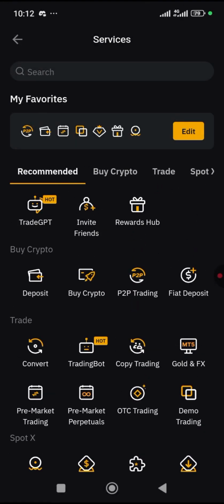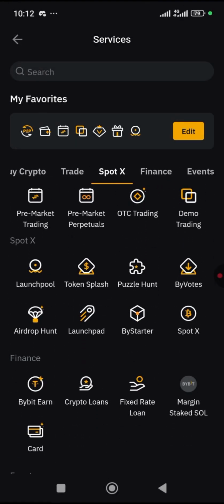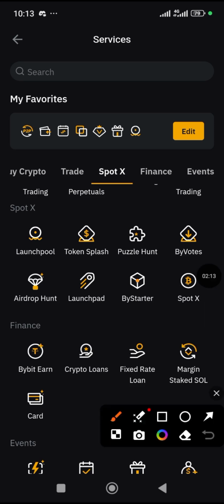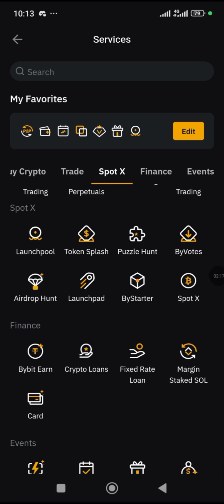Look at how much there is. All these features have a lot of benefits they can do for you, but a lot of people do not know about them. So let me just share some with you. The first one you can do is using their Launchpad strategy. Let me tap on it and let it load.